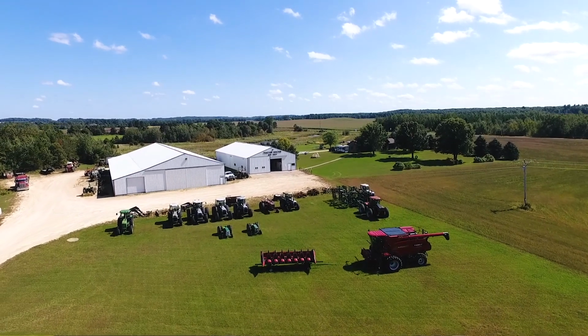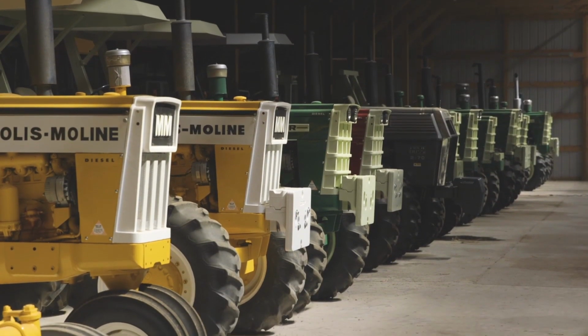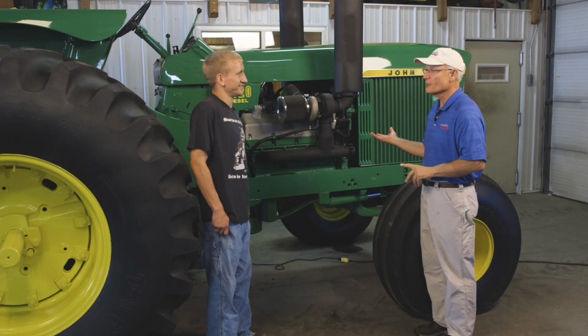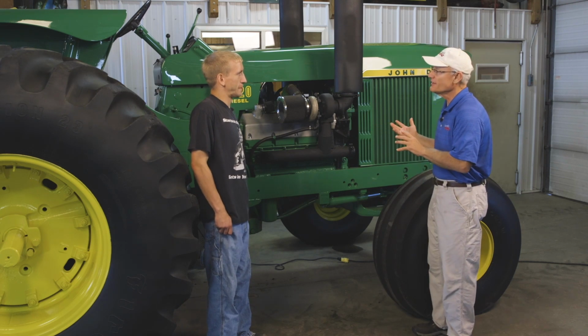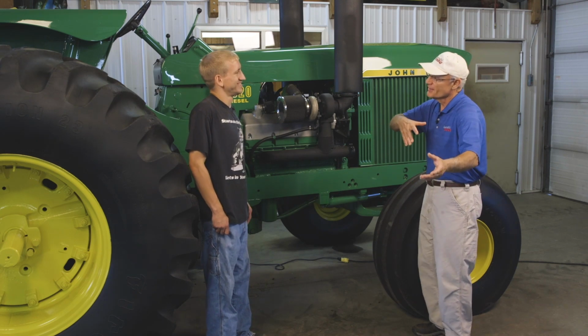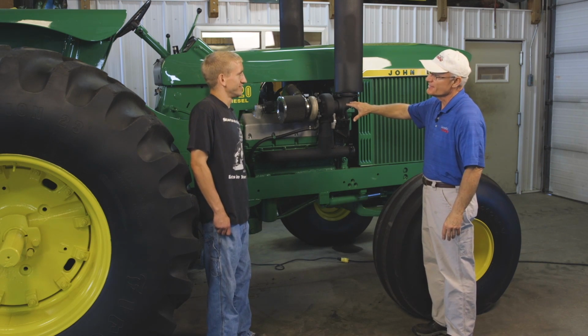I've been out to your place before, and I'm used to seeing Minis and Olivers and Cockshuts and Whites. This is the only green tractor you have in your collection. You got to explain to me, first of all, how did a Deere get into an other colors collection? And what's with this engine sitting in this tractor?